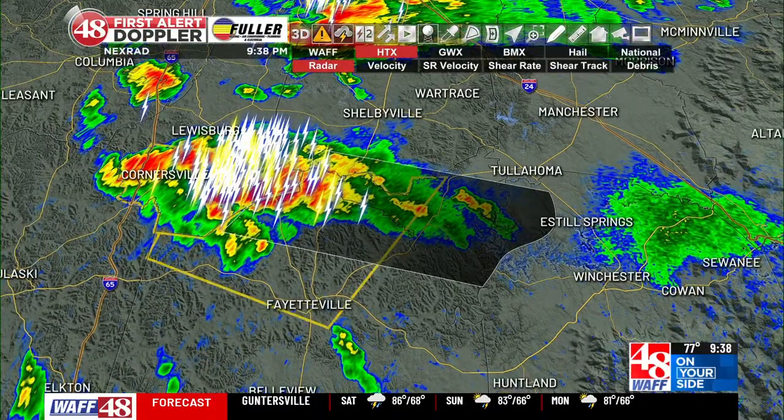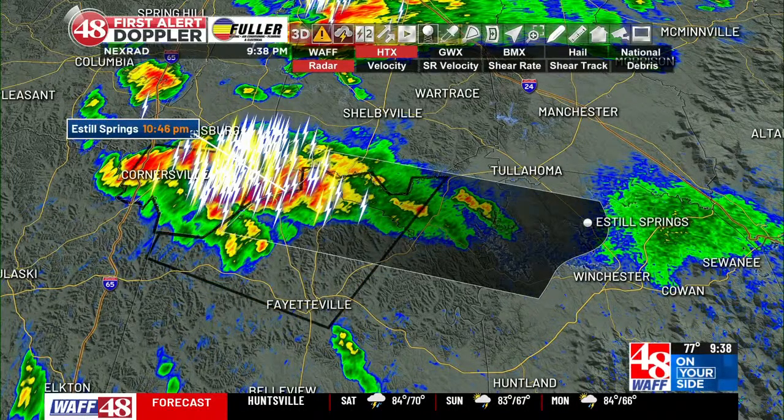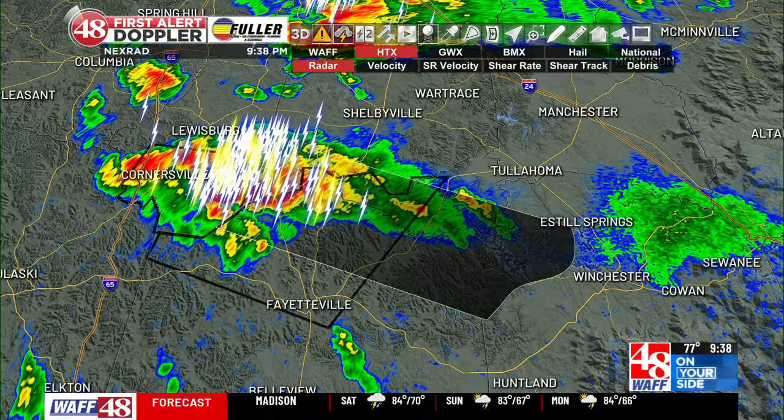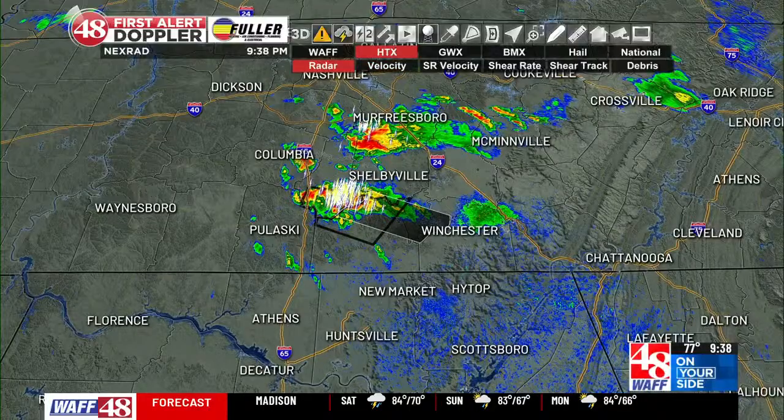And once again, take it out a little bit farther. So we got Estill Springs, 1046. So it's going to move through Lynchburg as well up into Tennessee. And if it goes a little bit farther south, we're probably going to see it southeast towards Huntland. The model guidance has all this stuff dying out, and that's been one change. So we're going to continue to monitor this.